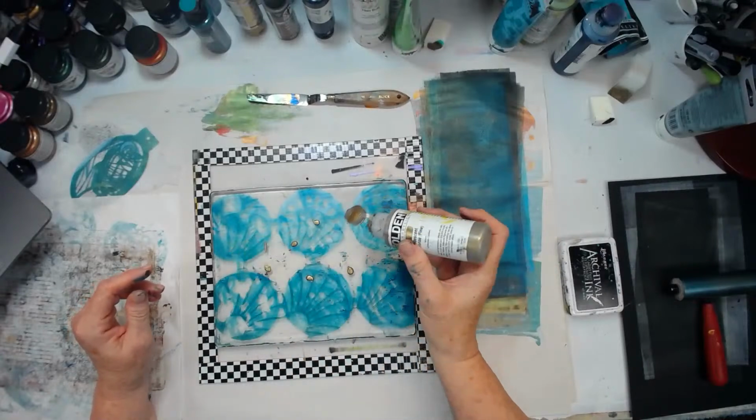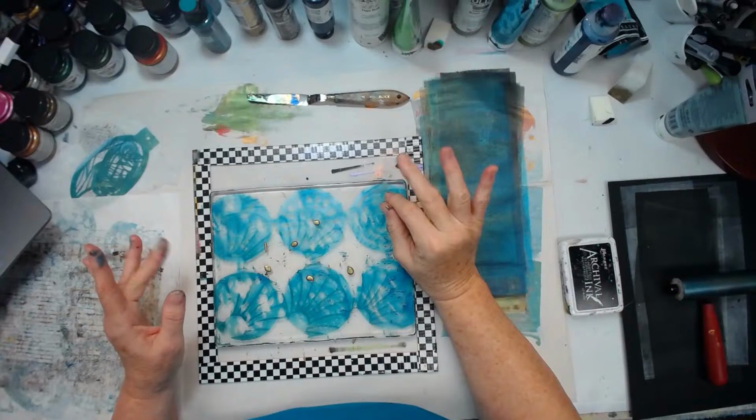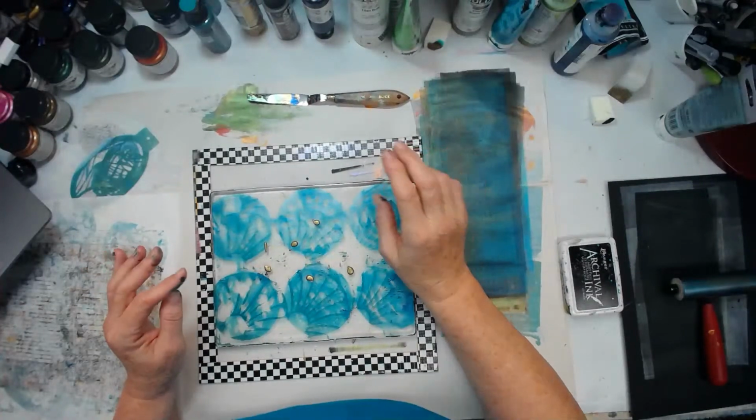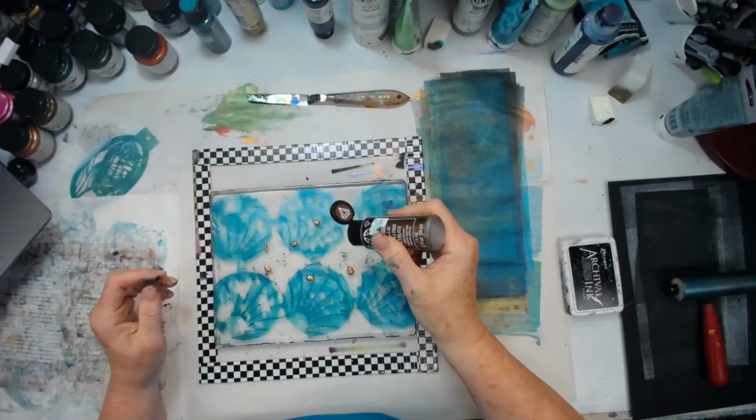Let's throw a little bronze on there. And a little bit of this. What is it? Chocolate brown metallic.